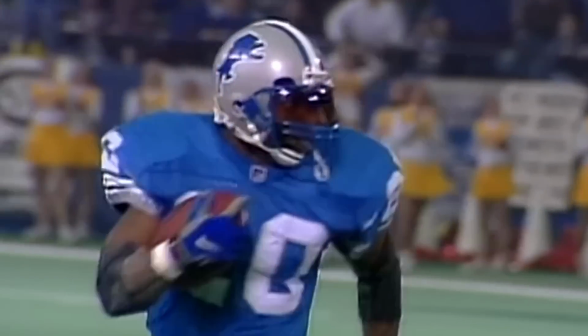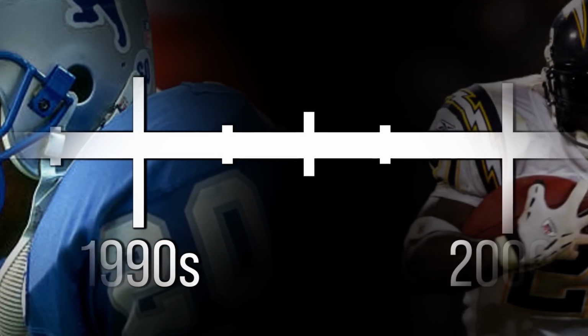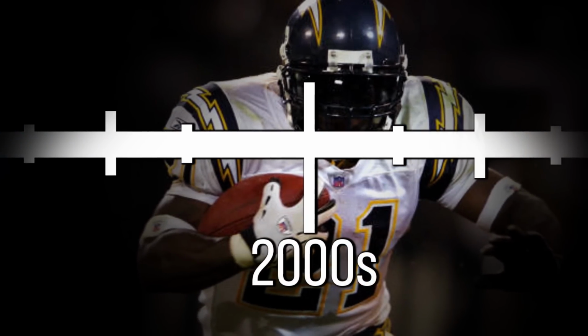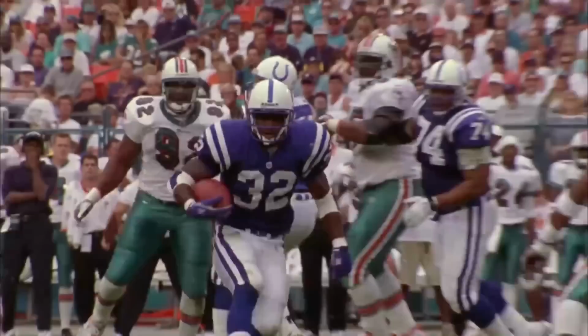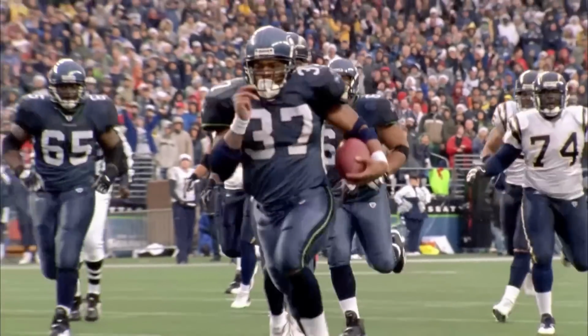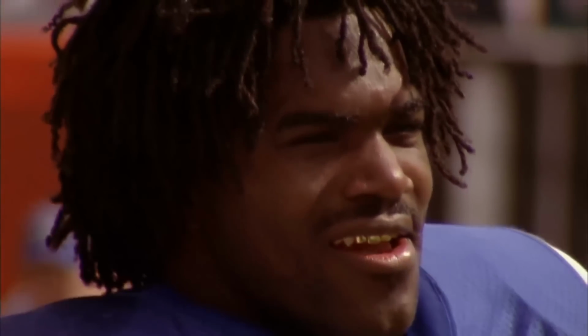So yeah, Barry Sanders was able to absolutely revolutionize the running back position, and it's fair to say to most people that he is still considered the best running back in NFL history. Anyway, we move on into the 2000s, which is arguably the last decade in which the running back was perceived as valuable as it was. Dominant running backs like Edgerrin James and Shaun Alexander were able to dominate their offenses and become cornerstones of their supposed Super Bowl contending teams.